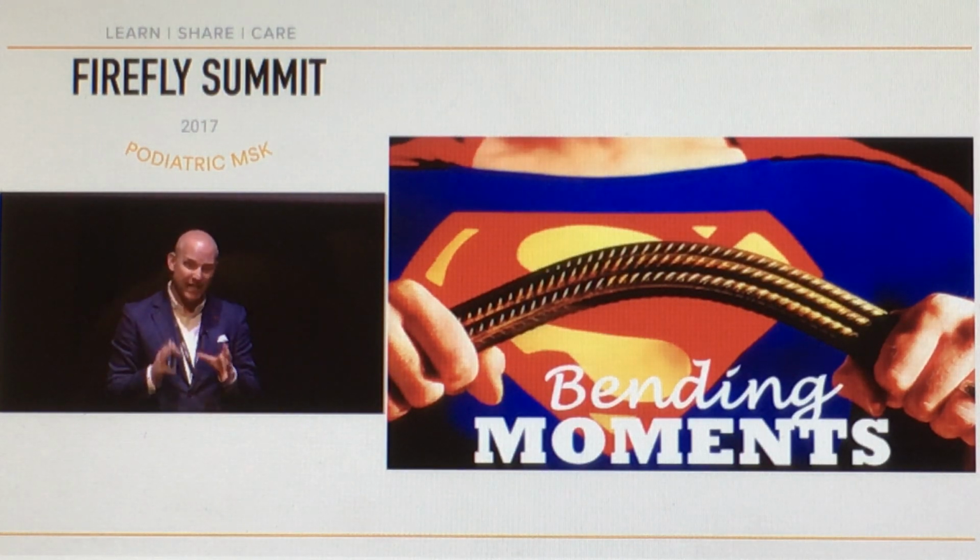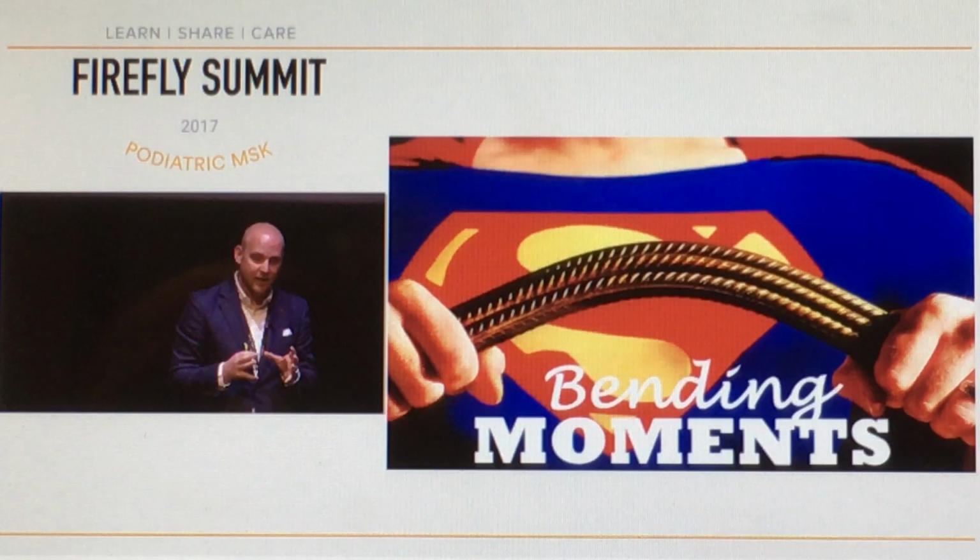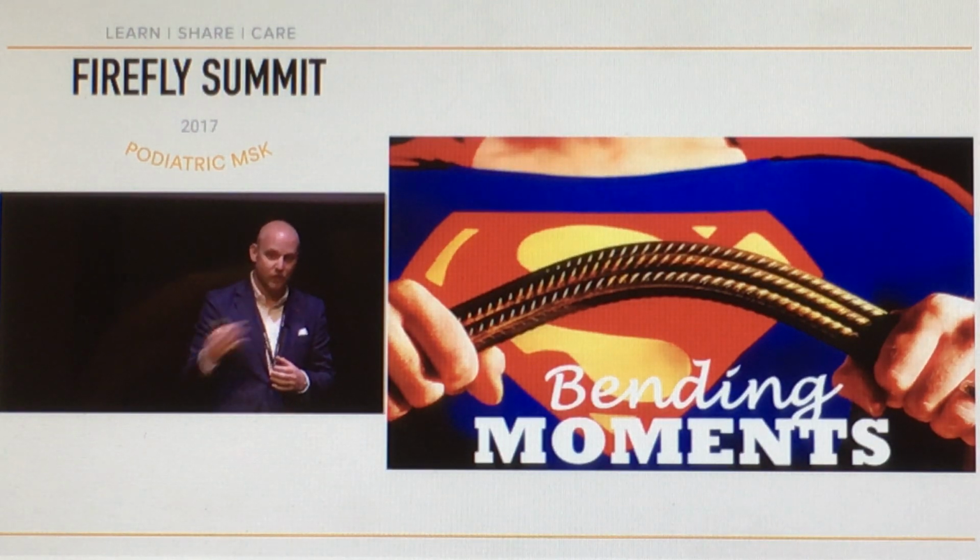Now, this is a bit of a mechanically biased talk, but we have to consider that there's, and it was mentioned yesterday about how important the history is, there are things we can tease out in the history that will give us clues about reduced tissue capacity.